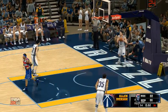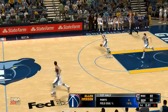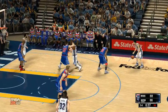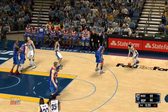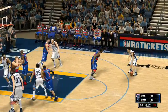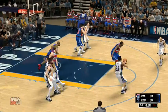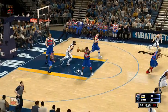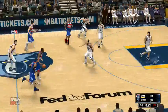Iverson's got four this quarter. You know, guys, that's what he does. He just loves to play that kind of attacking basketball. Outside, Jones. Up top, Knight. Fires, high post. And it's off the back rim, no good. Wizards trail by six.